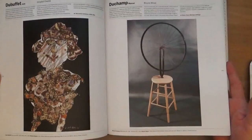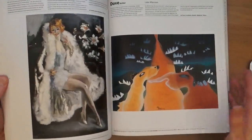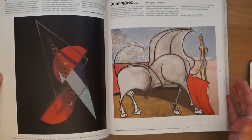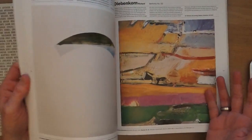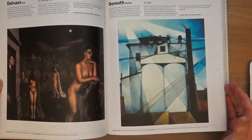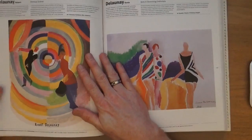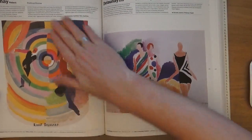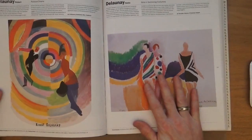Now, it's not necessarily painting. There are some sculpture in there. There's all sorts of different things. Now, this is 500 pages, as far as I'm concerned, of inspiration. Of literally open the page up and go, I like the way that circle's done. And you can take from it.